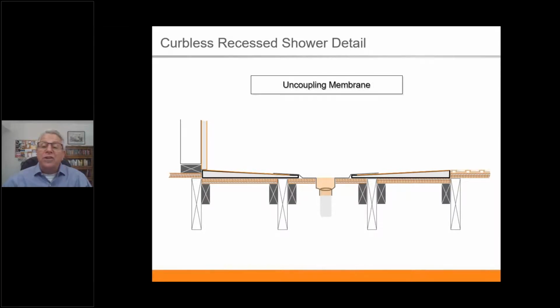You put the bonding flange in, and then when you put the uncoupling membrane on the outside, which is 1/8 of an inch, and some of them are maybe even 1/4 inch thick, depending on which one, now you've got a flush detail going right into the shower area. And then you put the waterproofing on there to tie it all together like we saw.